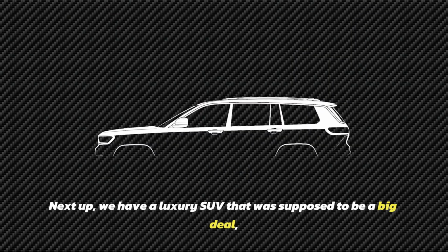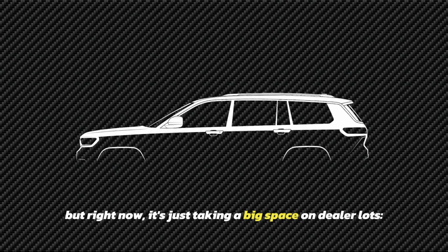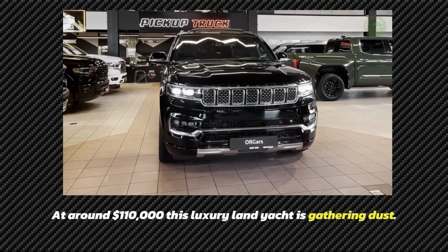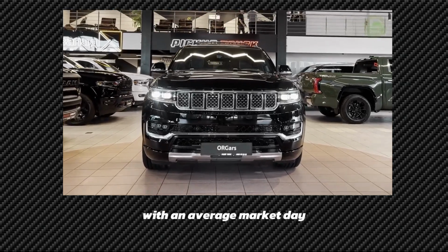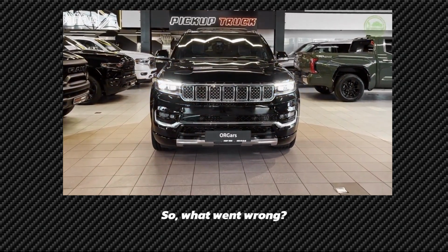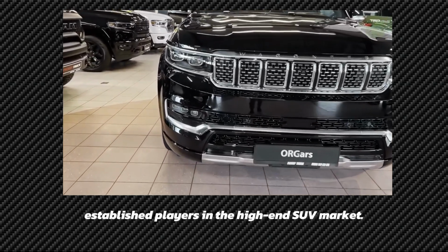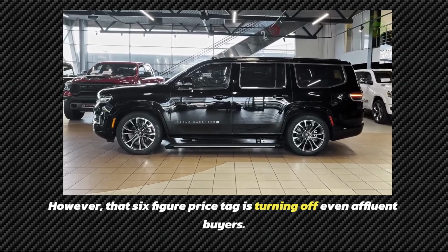Next up, we have a luxury SUV that was supposed to be a big deal, but right now, it's just taking up big space on dealer lots. The Jeep Grand Wagoneer L. At around $110,000, this luxury land yacht is gathering dust. Over 1,200 units are sitting unsold, with an average market day supply of more than 350 days. So, what went wrong? Jeep went all in on luxury, packing this vehicle with top-tier features and aiming to compete with established players in the high-end SUV market. However, that six-figure price tag is turning off even affluent buyers.